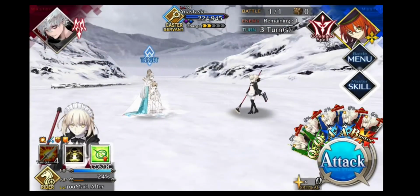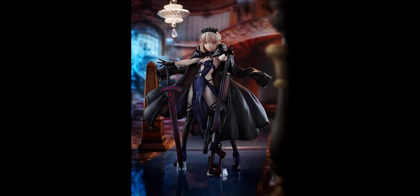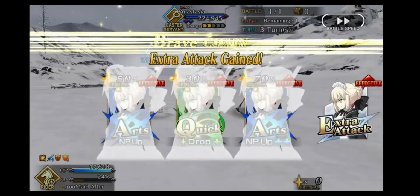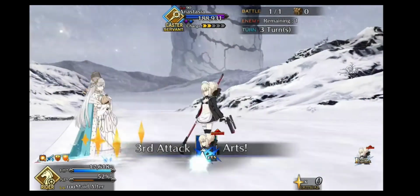Okay, the next figure is made by Amakuni. That is Maid Alter with her third Ascension outfit. She really stands out, very beautiful with the dress and her cloak at the back while holding the sniper. She is nice. I can't wait to get her.